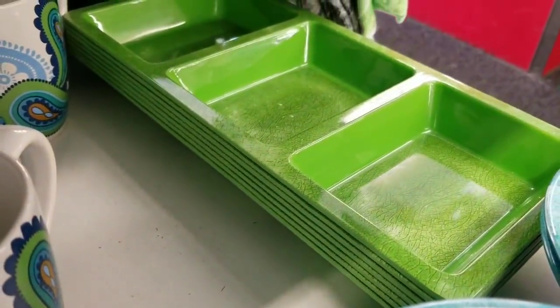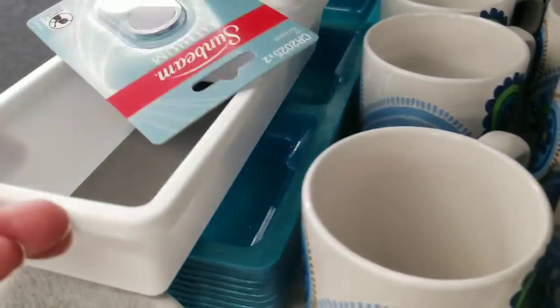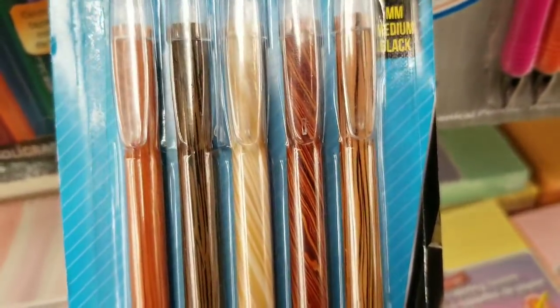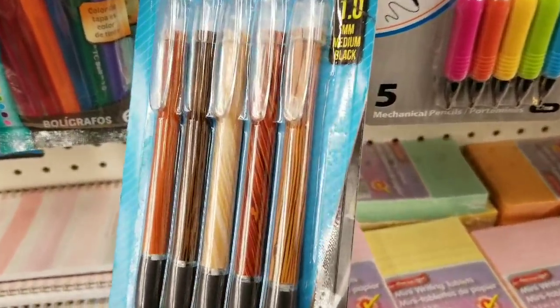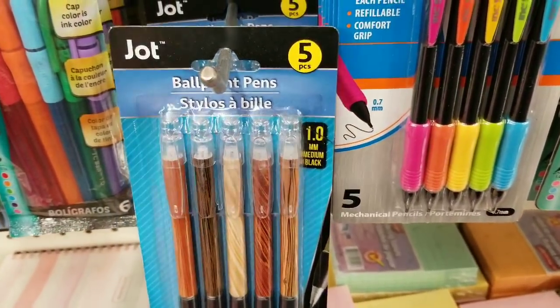They also have these trays back here. And they have them over here as well. Handy dandy. Okay, so I saw these at one store months ago. Now this is the first time I'm seeing them here. These are the wood pens. So hey, you want to slip a little something in your Father's Day card just to make it a little more special? Get them some pens. It's all about the thought.